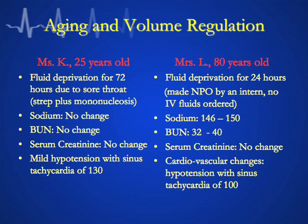But just look at the patient who's 80 years old. You just deprive her of fluid for 24 hours. She was made NPO, and no IV fluids were ordered. And when you do tests on her, her sodium is now high. BUN is high. Serum creatinine, of course, no change. And even the cardiovascular response is not that much. I mean, she's not really that tachycardic. She does have hypotension with sinus tachycardia of 100.